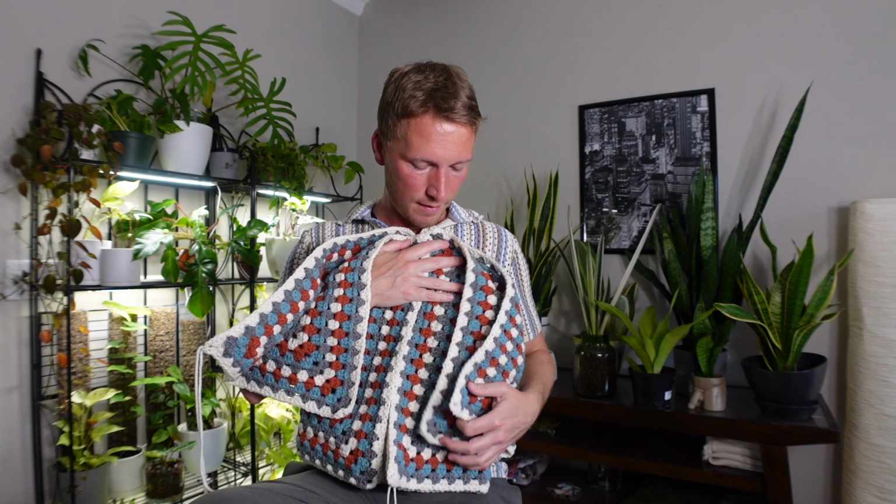Andrew thinks it's hideous. You know what? It's fine. It's not his style. I don't know if it's mine. I don't know if I would wear this anywhere. But if it works, I'll do it again, maybe with better yarn.